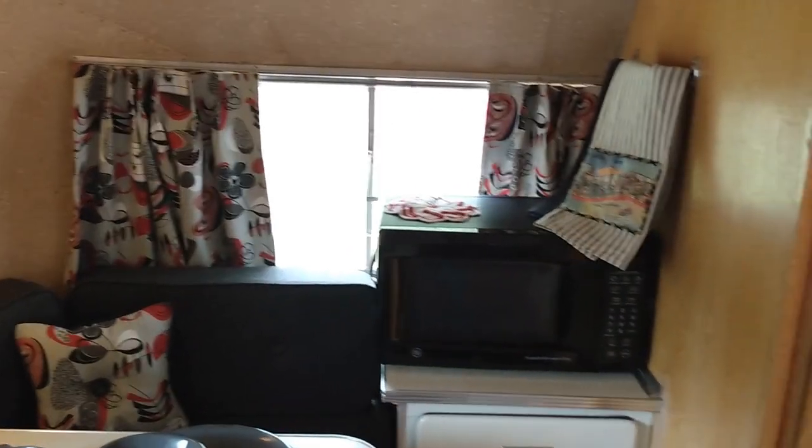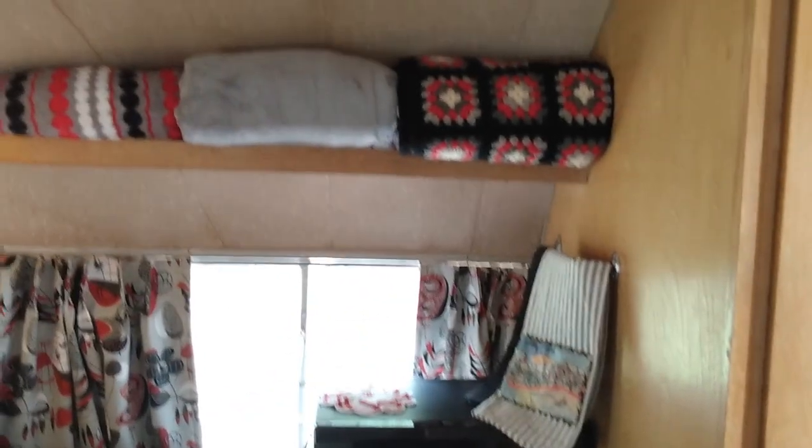So what do you use for a refrigerator? Our big Yeti cooler outside. Okay. And is that a bathroom over there? Yeah, we have a composting toilet. We took the toilet out and we put a composting toilet in. All right. So no shower? No shower. Okay.